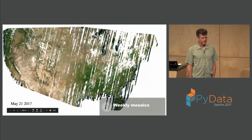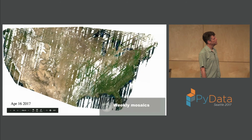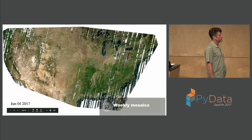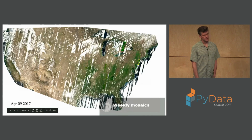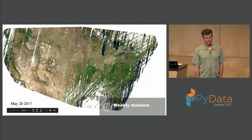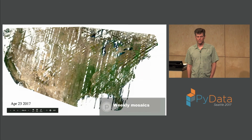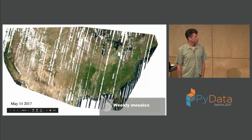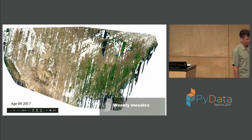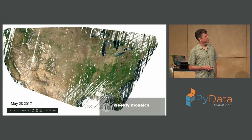Now we're moving towards weekly. So this is only for the continental US. This is, I believe, 13 weeks of weekly mosaics over the continental United States. And here, you can see some gaps. Those are almost entirely due to clouds. We're imaging everything at least once a week, in most cases several times a week. But there are still some gaps where in that week we never saw a clear view of the ground. But we're approaching now, we're averaging about 95% cloud-free coverage globally for the world in a week. So that's what we're aiming for.